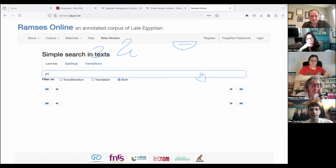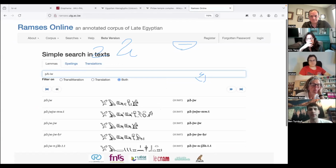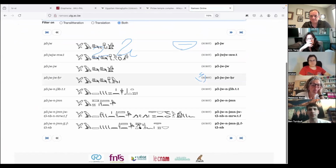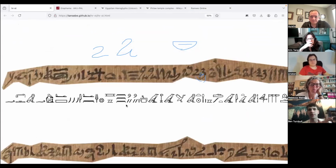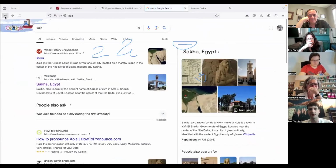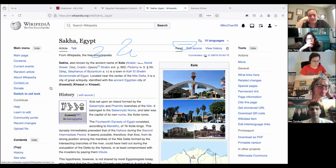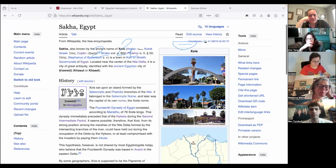Also, the duplicate spelling of the quail chick for the W reminds you a bit of Coptic, where you'll have two W's, like oo written twice, and one time it's for the consonant, the semi-vowel, and one time it's for the vowel U. Do you think that might be just a way of late Egyptian spelling it out phonetically, or maybe just an older spelling? I think this one is definitely group writing. Right, it's group writing.